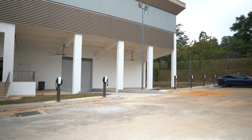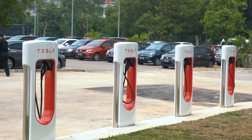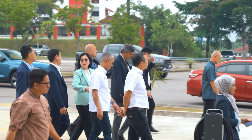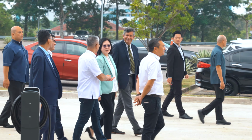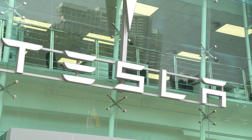But unfortunately, these chargers are meant only for internal use for the time being, and Tesla can't confirm if they will ever be open to the public in the future. According to Tesla's regional director Isabel Fan, Cyberjaya is the first Tesla Centre location in Malaysia, so expect more to be open in the near future, although she stopped short of revealing any launch timeline or future locations.